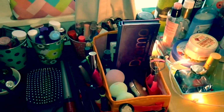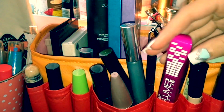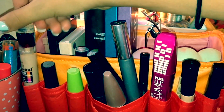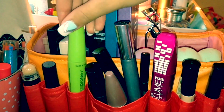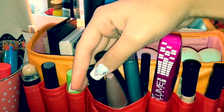Now let's get into my makeup collection. We will start out with what is in these little pockets right here. Mainly it's just mascaras and some other things, but I have a couple of go-to concealers right in here, Revlon and Maybelline, and then I have a little Mega Protein Wet n Wild mascara that I don't really use. It's mainly for my sister.